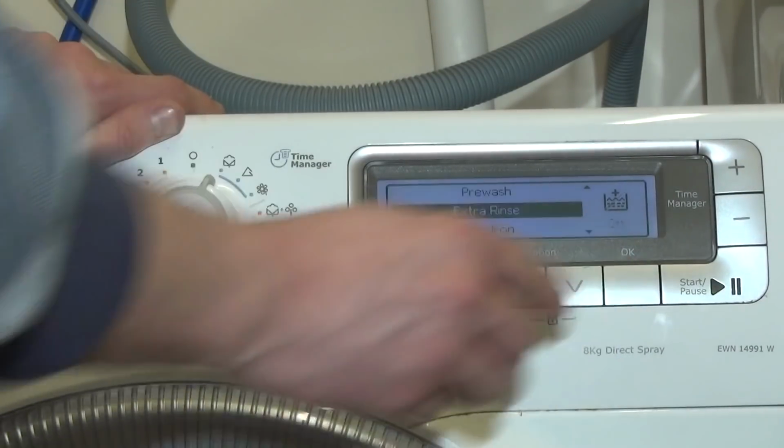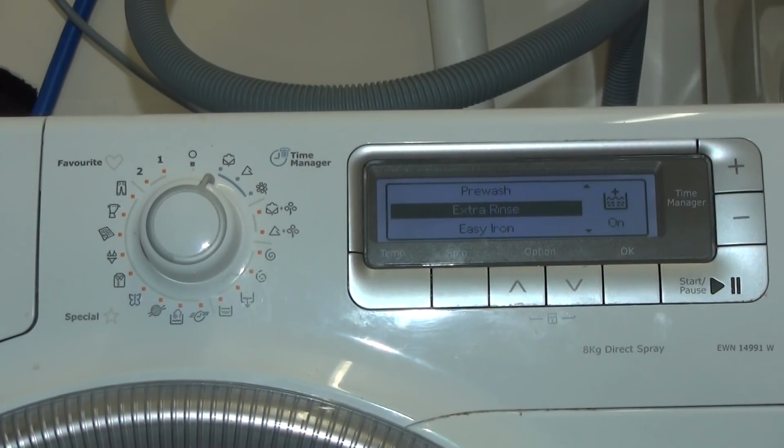Next we've got extra rinse. Now extra rinse will add on 2 rinses to the cotton cycles and 1 rinse to the synthetic and delicate cycles.